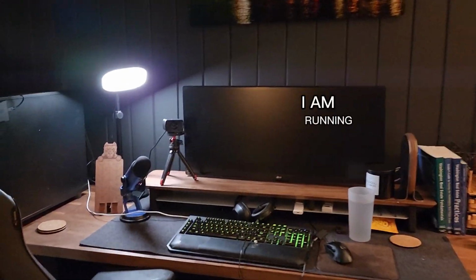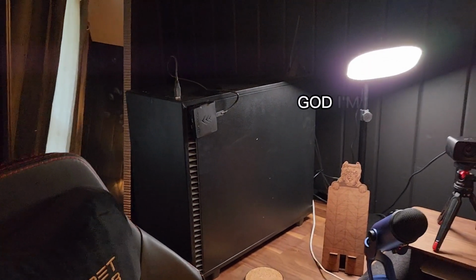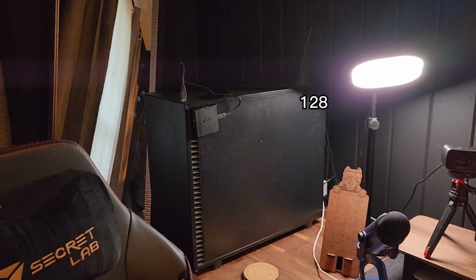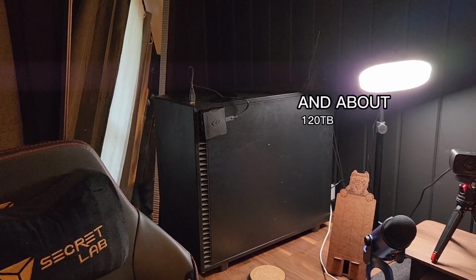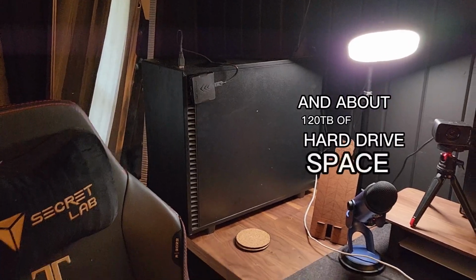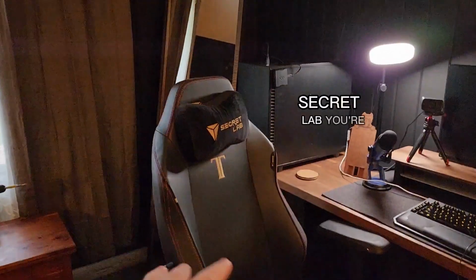I am running a Puget system build that I got like 2 years ago. I'm running a 3080, 128 gigs of RAM, and about 120 terabytes of hard drive space. Also got a bigger chair. I really like the back support of it. Secret Lab, you're amazing with it.